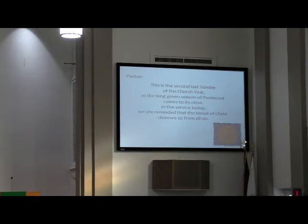As the long green season of Pentecost comes to its close, in this service today, we are reminded that the blood of Christ cleanses us from all sin. From the book of Daniel, we will hear that the wise in faith shall shine like the sun, like the stars in the world of the darkness of disbelief. From Hebrews, we learn that the blood of Jesus has given us the right and confidence to enter into the holy place of God's presence. And from the Gospel according to St. Mark, today we'll hear how Jesus points to the signs of destruction that are to come, and to the promise that he gives to us, that he who endures to the end shall be saved.